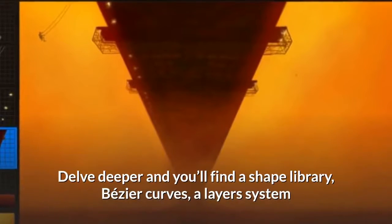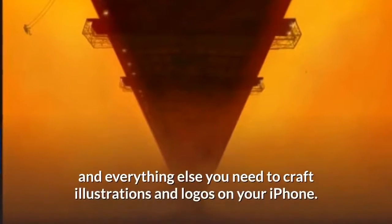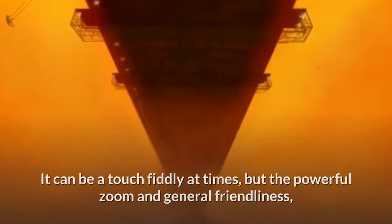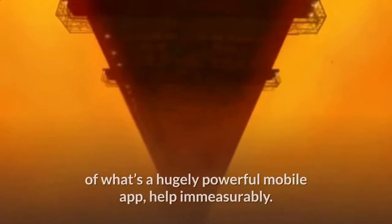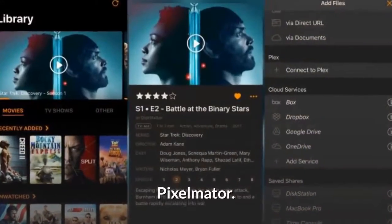Delve deeper and you'll find a shape library, Bezier curves, a layers system and everything else you need to craft illustrations and logos on your iPhone. It can be a touch fiddly at times, but the powerful zoom and general friendliness of what's a hugely powerful mobile app help immeasurably.